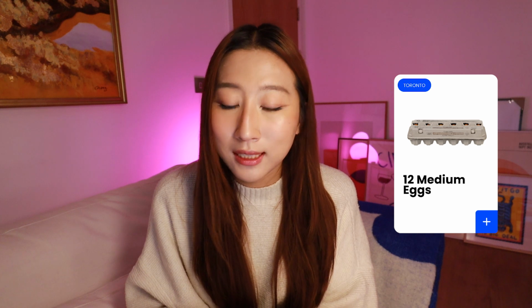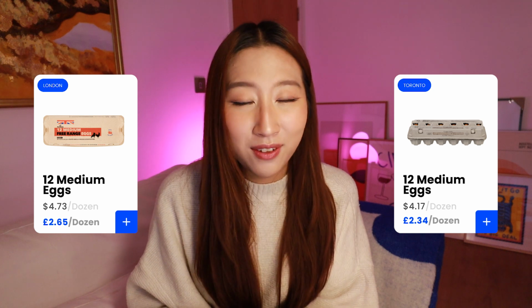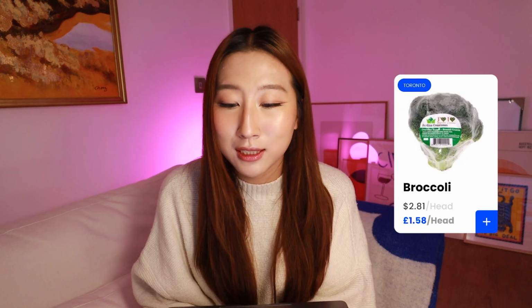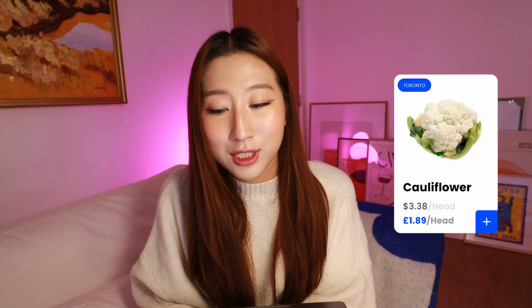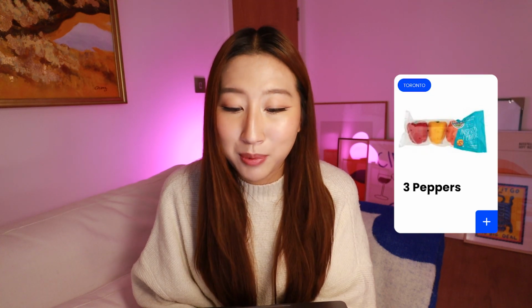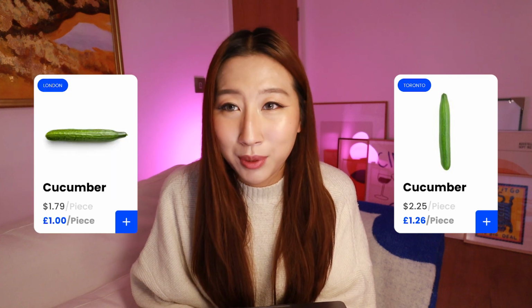For a dozen eggs, the cost is about £2.34 versus in London £2.65. It is a bit higher, but I would say the typical eggs in London are free range. Vegetables, I find overall tend to be cheaper in London. For example, broccoli is about £1.58 for a head versus in London it is 69p. Cauliflower, £1.89 versus £1.09. 3 peppers, I don't know why peppers are so expensive in Canada, but 3 peppers in a bag cost £4.11 versus in London just £1.79 for 3. Cucumbers are about £1.26 versus here it's typically £1 or less.